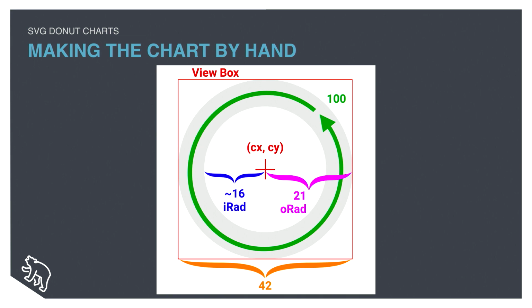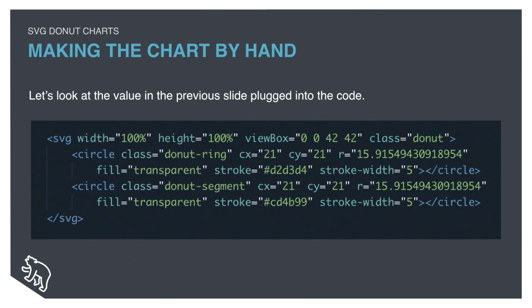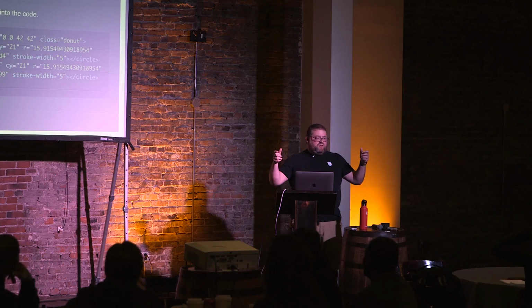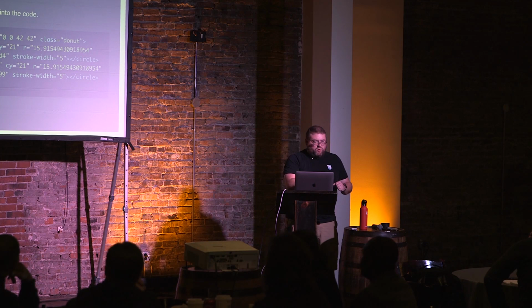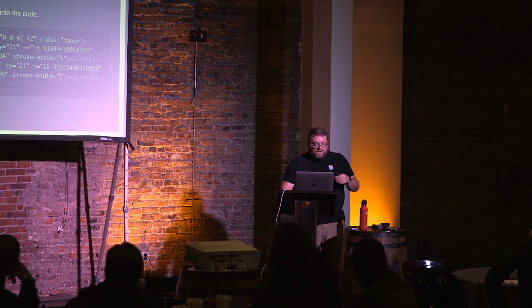The code for this is not super straightforward, but it can be followed along with if you just remember all the numbers involved. Essentially, Jason has two circles that he's making inside of an SVG tag pair. He's got a CX and a CY of 21, which is half of your diameter, so that's your center point. He's got a radius of 15.9, which is roughly 16. And then he's using strokes, so we're not drawing a filled-in circle here, we're just drawing the line of the circle. We've got a stroke width of 5, which when you add all that up, ends up being a full width of 42.